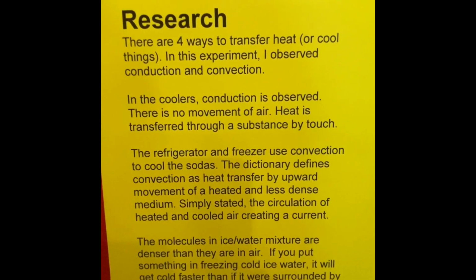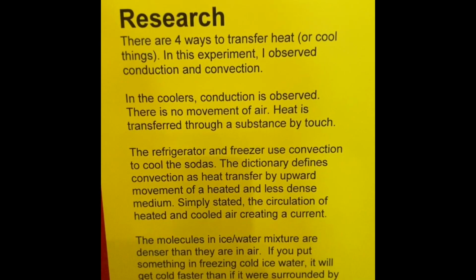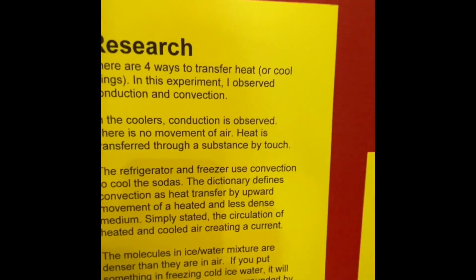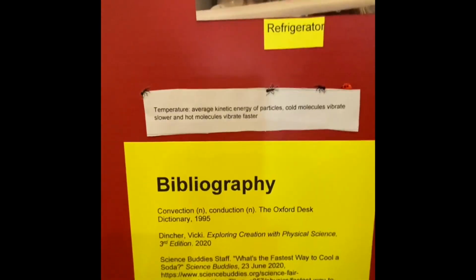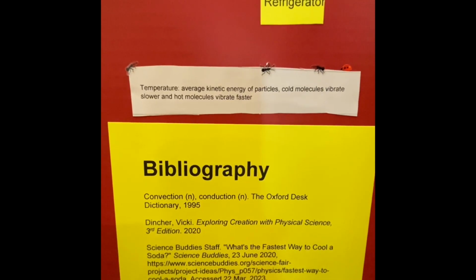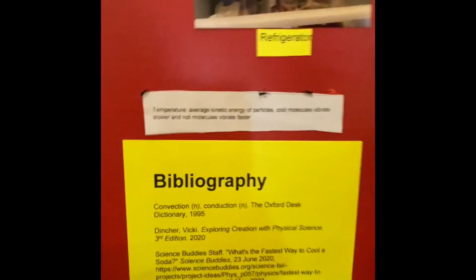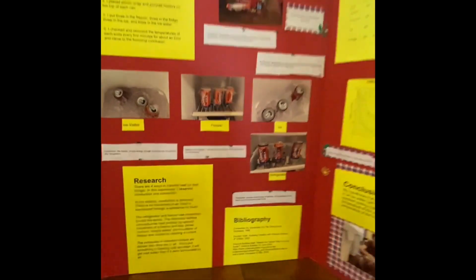The molecules in an ice water mixture: something in freezing cold ice water will get cold faster than if it were surrounded by air. And something else I learned in this experiment was I learned more about temperature, which is that cold molecules vibrate slower and hot molecules vibrate faster. And this is my bibliography if you want to take a look at what I used to research and learn more about this experiment.